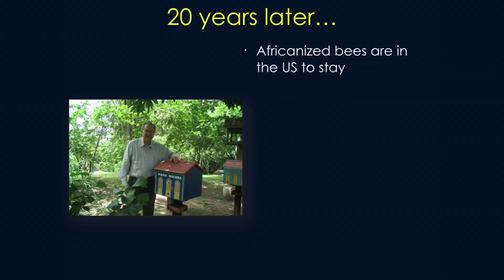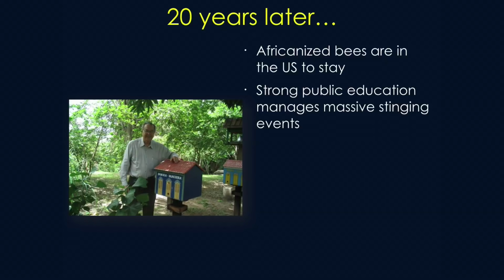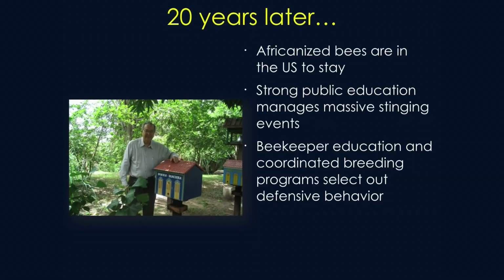Strong public education helps manage all of these massive stinging effects. The information that I gave you about what to do in the event of being near an Africanized honeybee colony is what apiary inspectors and cooperative extension agents have to relay to the public, so that they know about the dangers and how to prevent them. Beekeeping education and coordinated breeding programs will select out defensive behavior, and now there are some populations of Africanized honeybees in some Caribbean countries, especially Puerto Rico, that have been called the gentle Africanized honeybee, or little g-AHB. They've done this breeding to take out the defensive behavior while keeping the higher honey production in these populations, to the point where the beekeeper is able to keep these bees in a way very similar to that of European honeybees.